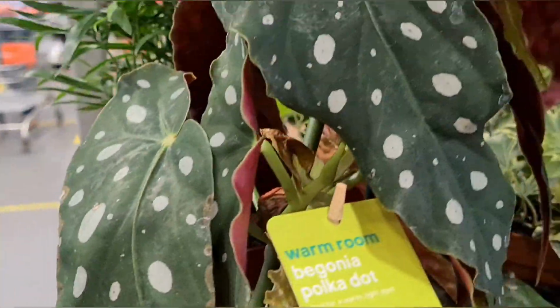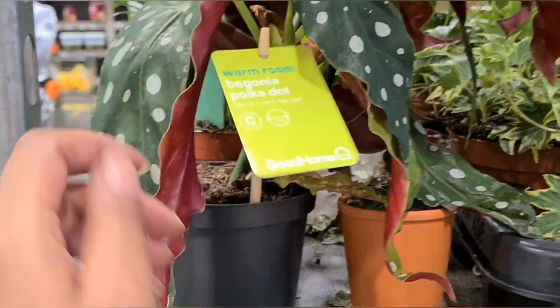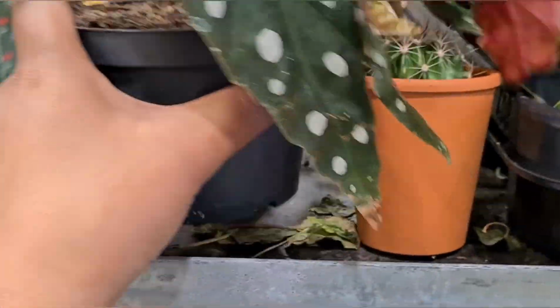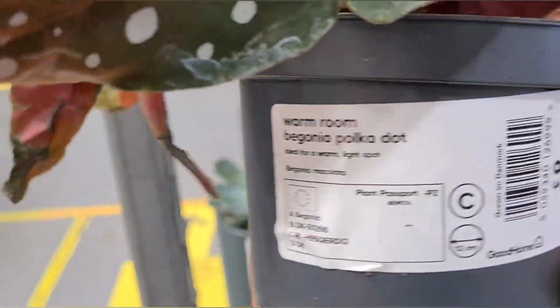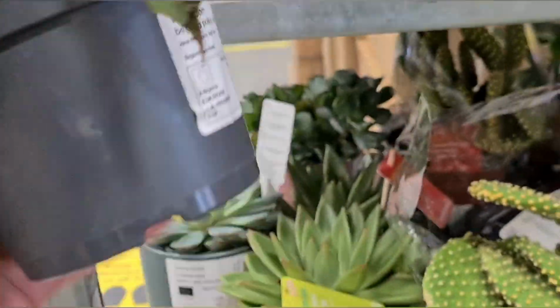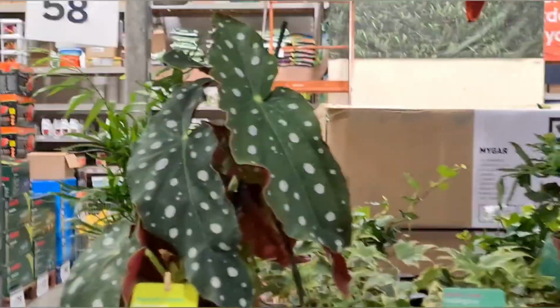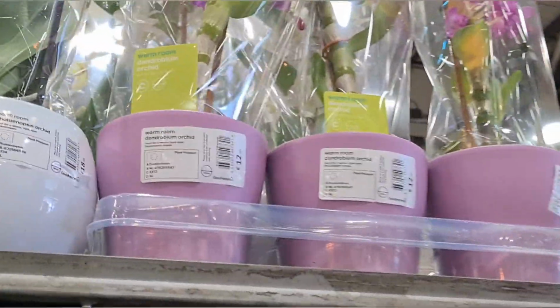Oh wow, I love this, it's the dotted plant. Beautiful, absolutely amazing, guys. I know exactly what I'm gonna buy now. The polka dot is beautiful. I know exactly what I'm gonna buy now, guys. Wait until the end to show you my plant haul, what I've bought.